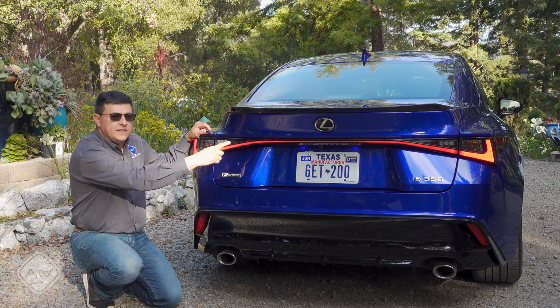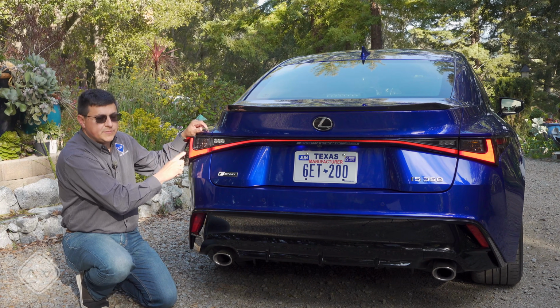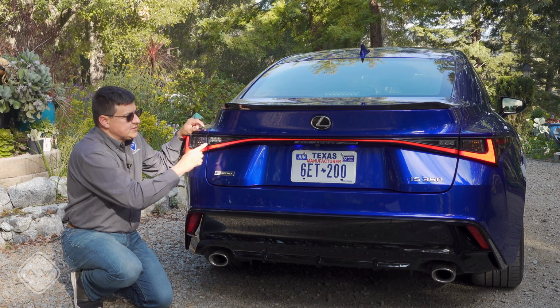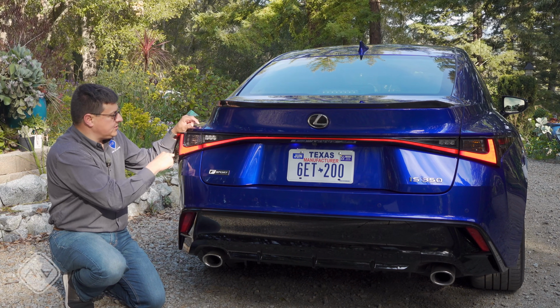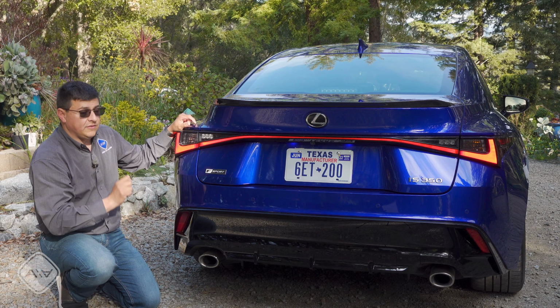Lexus has continued to refine the signature lighting element designs in their vehicles, and we're going to start to see more of this particular design in new Lexus models going forward, where the little Lexus swoosh continues from one side all the way across the trunk lid to the other. In an odd twist, these are combination LED lights, so the turn signal is incandescent, while the brake light and the backup light, oddly enough, are LEDs.